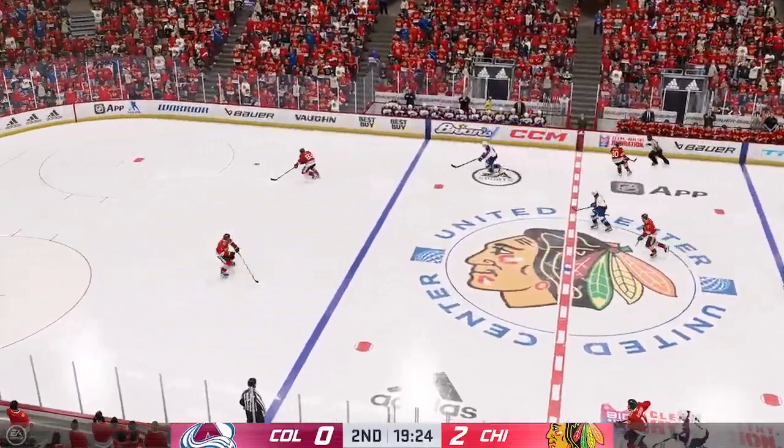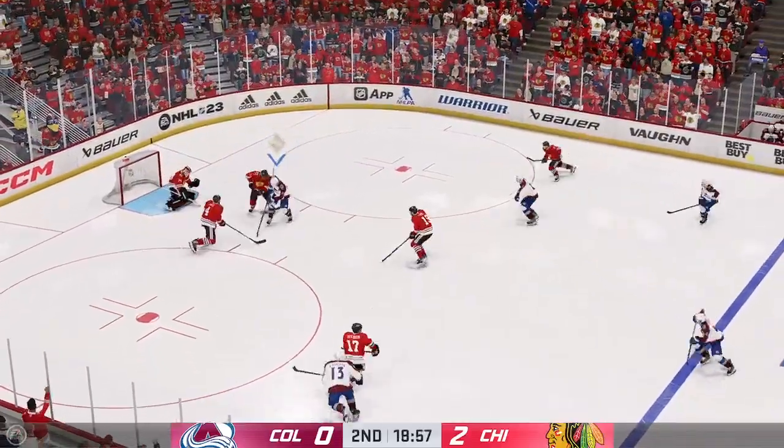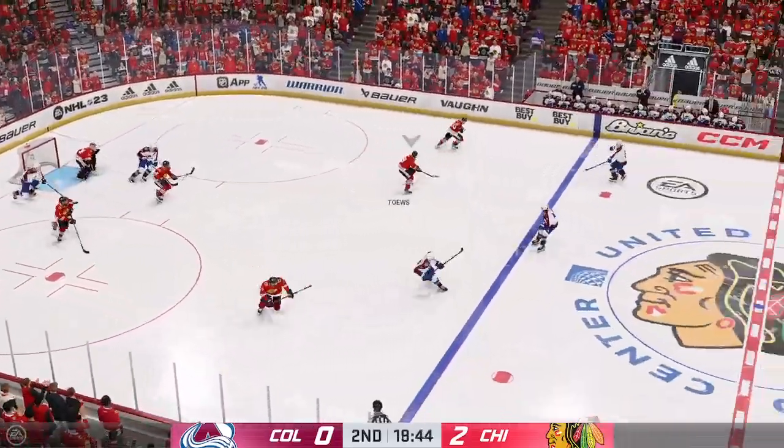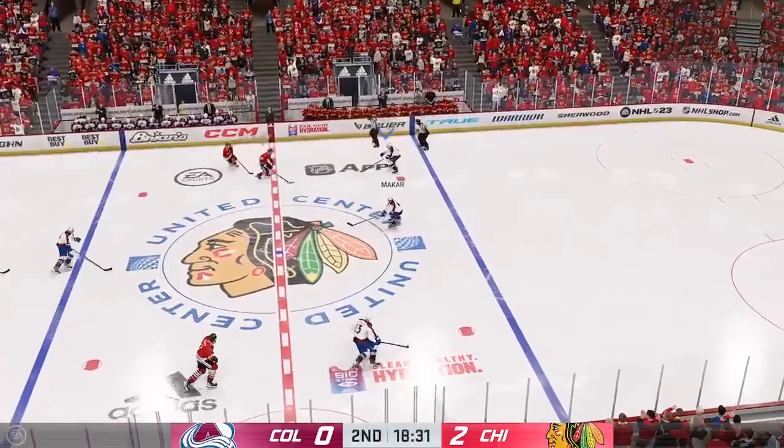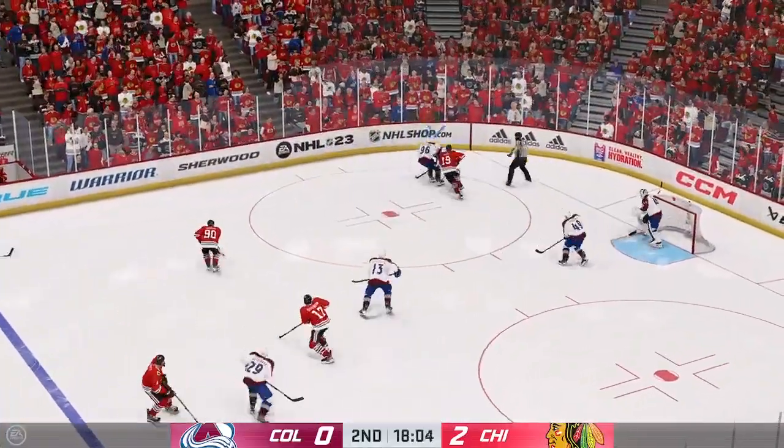Let's go. Ray, you're between the benches. How did you see things after that first period? Chicago's done virtually everything right in that first period. They had the puck the whole time. They're winning by two, and they're in really good shape here.